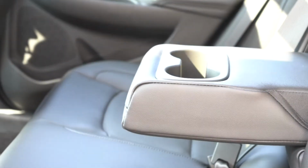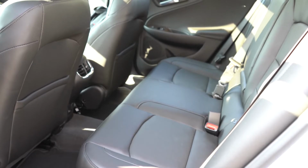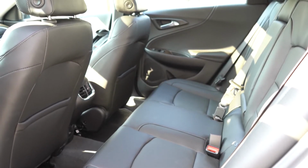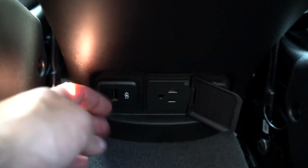Rear ventilation is going to come with the LT trim level and Premier. You will find a rear center armrest with cup holders for every single trim level actually. And if you wanted to go with rear window sunshades, that is going to be an option available for the LS trim level and up. But did want to also mention heated rear seats are going to come standard with the Premier trim level that we have today. And there is a 12-volt power outlet as well as a USB charging port just underneath of all of that as well.